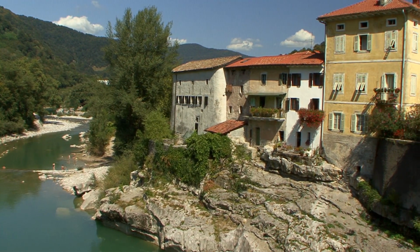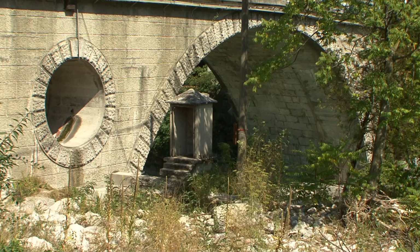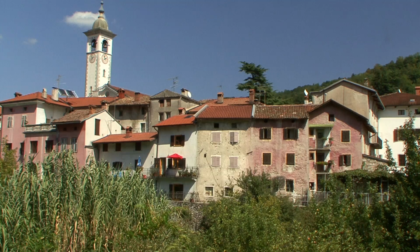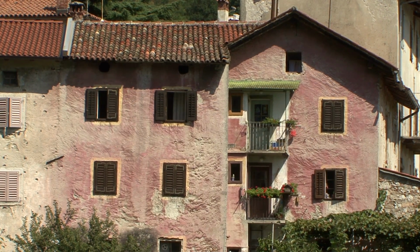A picture postcard Mediterranean town. In the Middle Ages, the settlement on the river was fortified, and the defensive towers were later integrated into the existing buildings so that they're now difficult to discern.